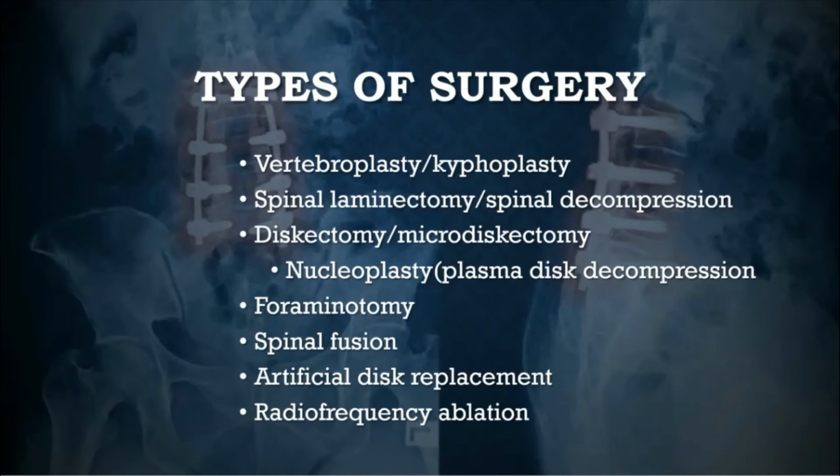We have vertebroplasty or kyphoplasty, which is typically done when there is a compression fracture of the vertebral body. The compression fracture can be acute from a serious fall or chronic from osteoporosis compression fractures. Next, we have spinal laminectomy or a spinal decompression. This is used to open up the spinal canal and give the spinal cord and spinal nerves more space. This is commonly done for patients diagnosed with stenosis.